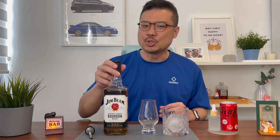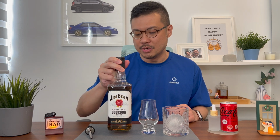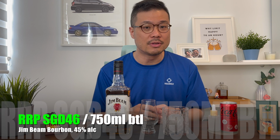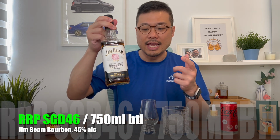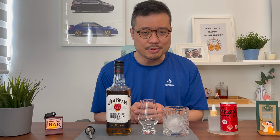I'm choosing one of the most popular bourbon whiskeys in the market, the Jim Beam Bourbon Whiskey. You will see this in pubs, restaurants and clubs all over the world. I can understand why, because even in Singapore, where alcohol is extremely expensive, this is retailing at 46 Singapore dollars. For that, you get a 750 ml bottle with a 40% alcohol content. So let's see how the Jim Beam Kentucky Straight Bourbon Whiskey holds up in an honest review.